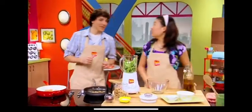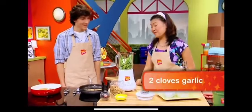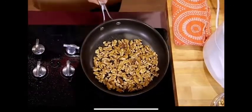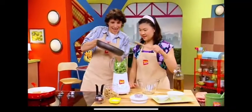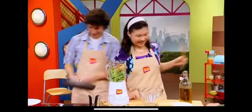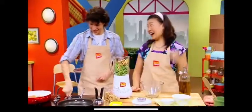Oh, and don't forget the garlic. Two cloves of garlic going in. And boy, oh boy, those walnuts smell good. They're nice and golden brown and ready to blend. In they go. Beautiful. All right, it's time to blend.